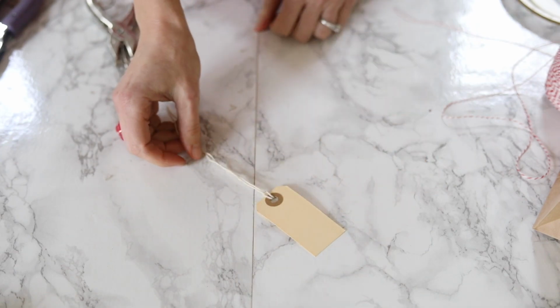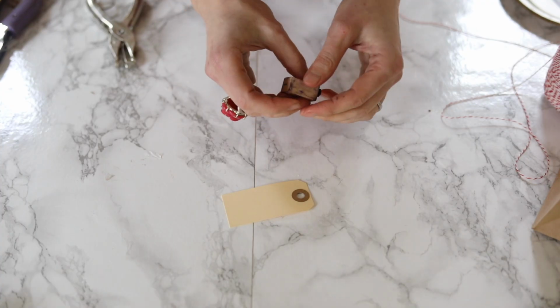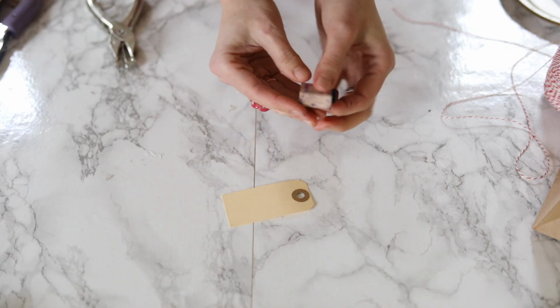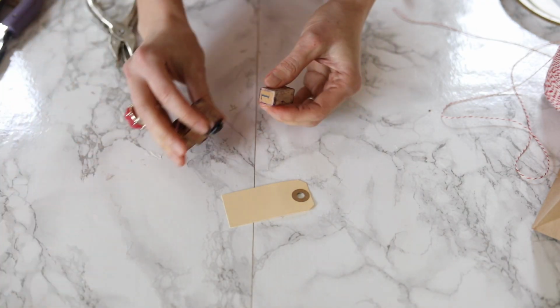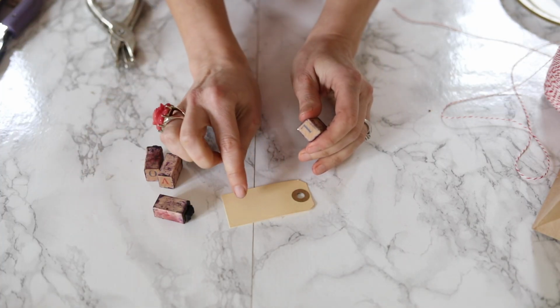All right, we're gonna start with our tags. So get rid of the string on your tag. I have these little letter stamps that are totally beat up and I've loved them for a long time. If you have letter stamps, this is good. We're just gonna stamp the word love.